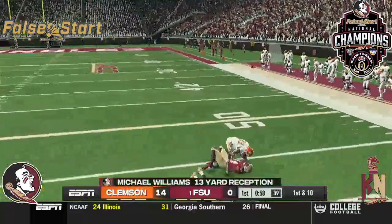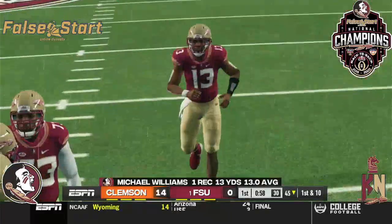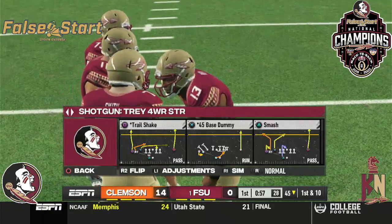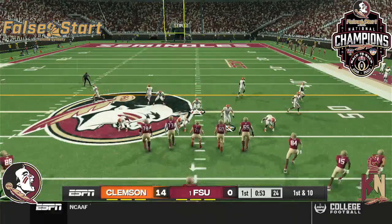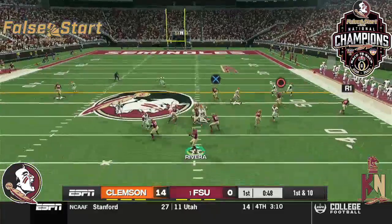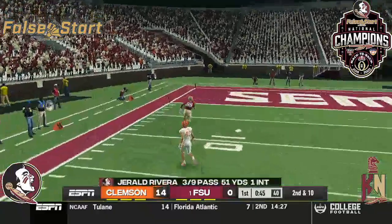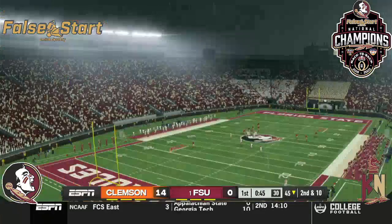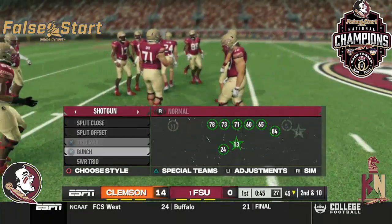They'll bring him down at the 45. First and 10. From their own 45-yard line, it's first down. He goes downtown. Can't connect. He just put a little too much air under that one. That's one of the reasons defenses like to blitz, not only to sack the quarterback, but also to force him into making bad throws.